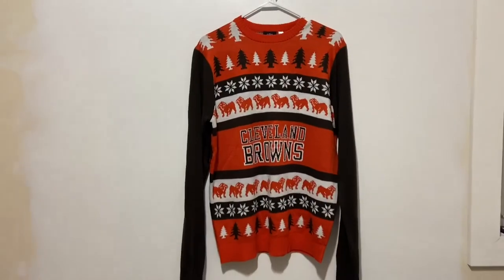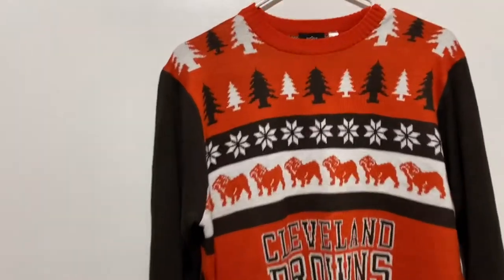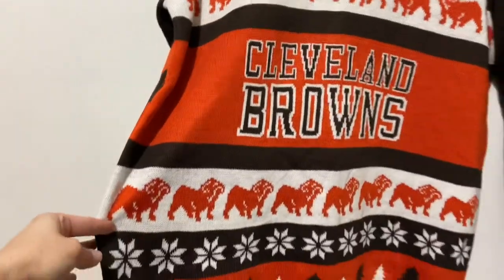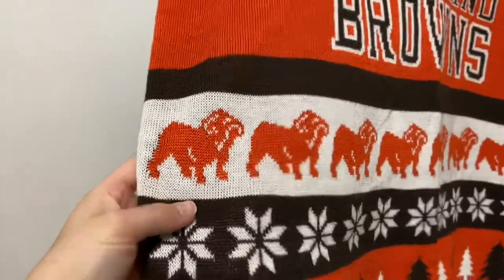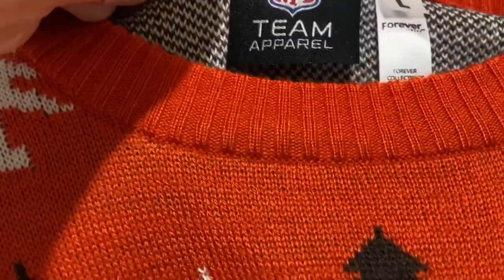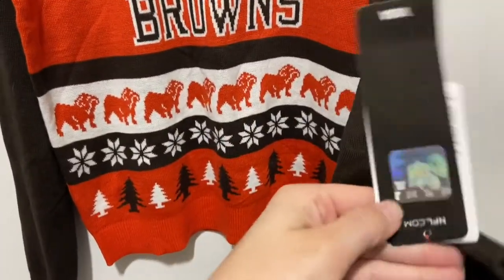This next sweater might be a gamble, but I decided to take the chance because it's an ugly Christmas sweater, Cleveland Browns football team themed. Are these little bulldogs? I think they are. Snowflakes, Christmas trees. It is NFL branded, a size large, and it is also new with tags.